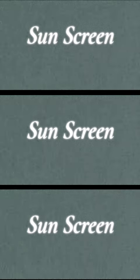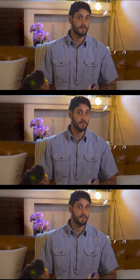Now let's get into sunscreens. Sunscreens are really important because they stop something called photoaging. Why is that important to stop? Well, just think about it. When you get old, stuff doesn't work as well. And that's the same thing with our skin.